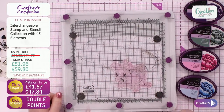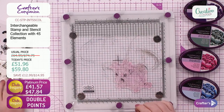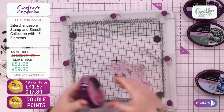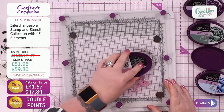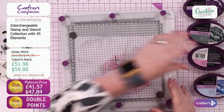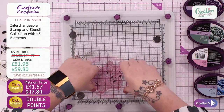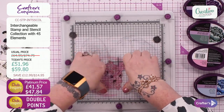So we're just going to layer up our colours. I think I am going to go in with, so that is mainly my roses on there, so I'm going to use pink tulip. You have a play about with the colours, see which you like, which ones you want to lay down, in which order. You might find you want to go in dark first and then lighter over, or the other way round, entirely up to you. Have a little play.